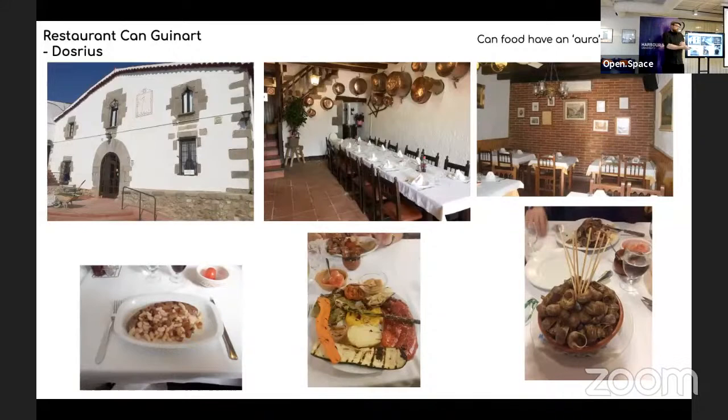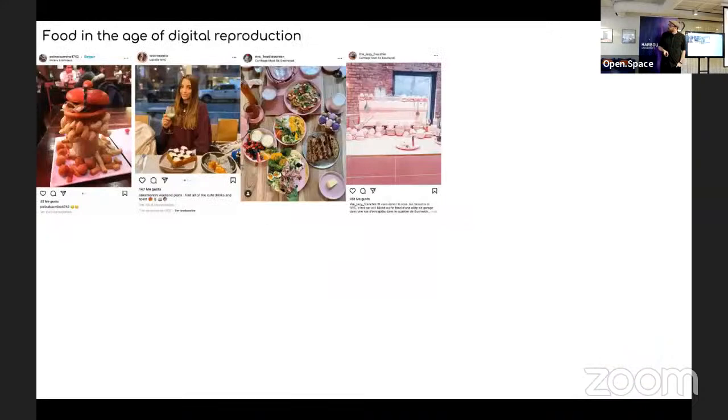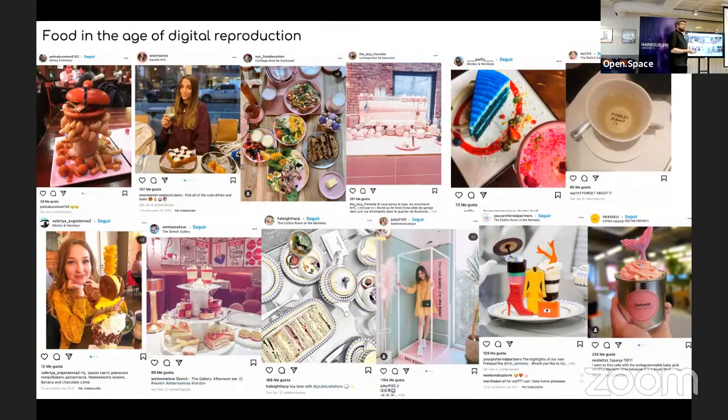So a good way to understand aura in food: go to the Val d'Avui, go to the National Museum of Catalonia, then for lunch, go to the Corredor Mountains. Be a nice trip. Now, food in the age of digital reproduction, in the same way that the photograph, Benjamin would say, has removed food from its idea of aura and its place in time.